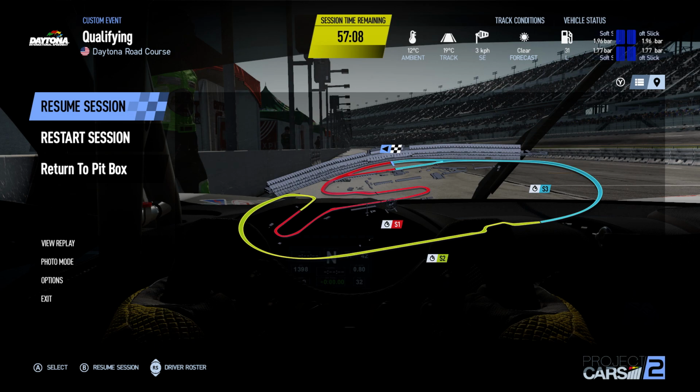We are at Daytona. We are going to be qualifying the NSX GT3.